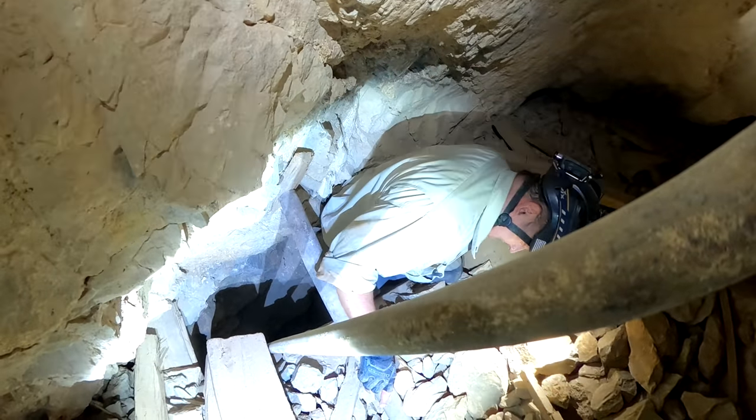Any ideas what the purpose of that would be? They sealed off. They finished up with this ore chute, and then they sealed it off. They wanted to keep stuff from falling down. That's why they stuffed it up in there. Yeah, it ain't coming out without ripping it up. Okay, that's fine. We'll just leave it.